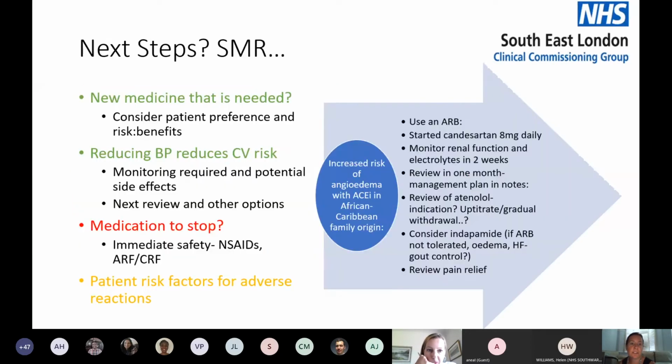So in the SMR, what should we do? Is there anything new that we need to add? Consider the patient's preference on their risk and benefits of treatment. We definitely need to try and reduce the blood pressure to reduce the cardiovascular risk. And inform the patient of monitoring requirements and potential side effects and when we'll see them again.